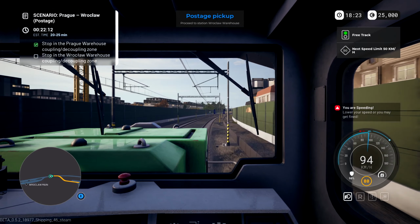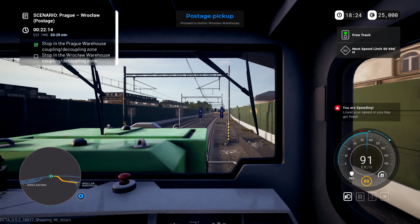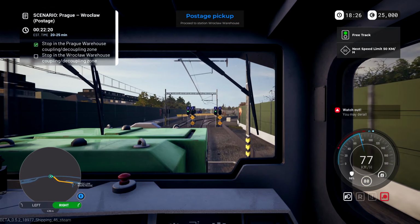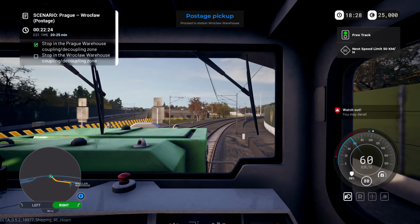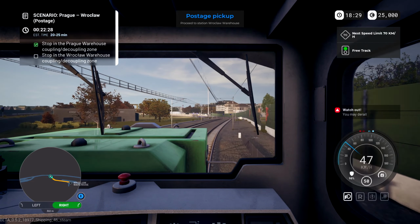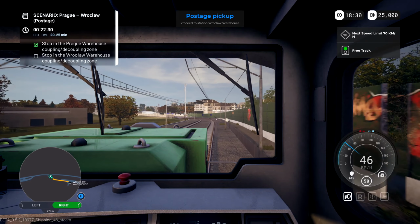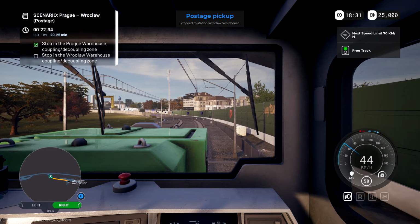95 coming through. Yeah, I'm trying to get in under the... Okay, now slow down. A lot. I'm surprised that didn't derail the train there. That was quite a severe entrance into there. Right, let's try and keep the speed up.